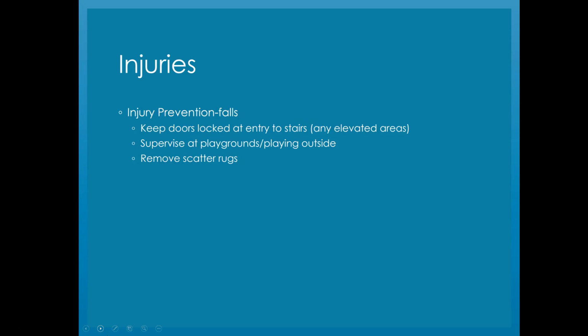Keep doors locked at an entry to the stairs. If you have any elevated areas, you want to supervise them at the playgrounds, or if they're playing outside, because they're going to climb up to these high areas that they may fall off of and may injure themselves. And then a lot of times with infants that are learning, or babies, toddlers that are crawling and learning to walk, you want to remove those scatter rugs, because they can try to stand up and will trip and fall on those and bust their chin open or whatever.